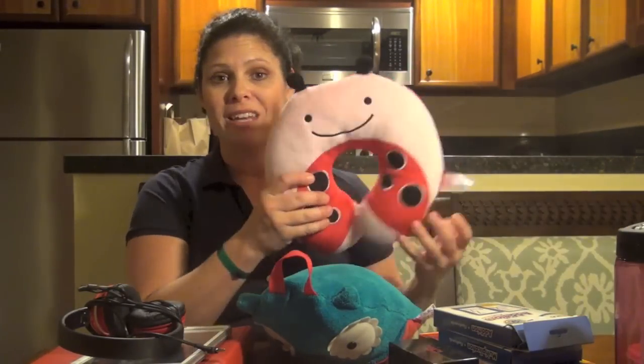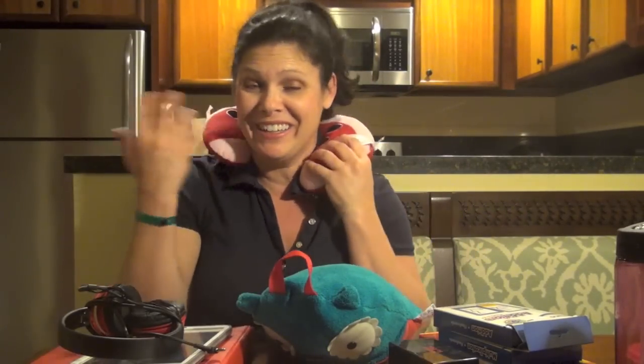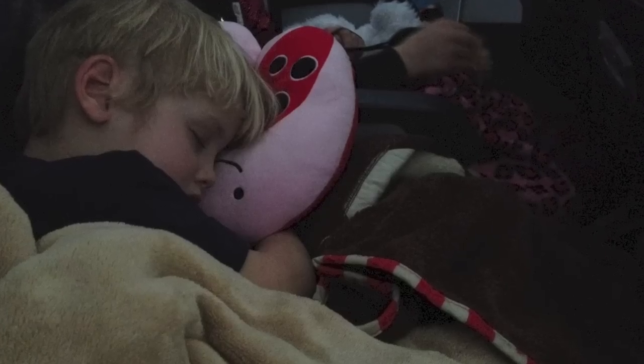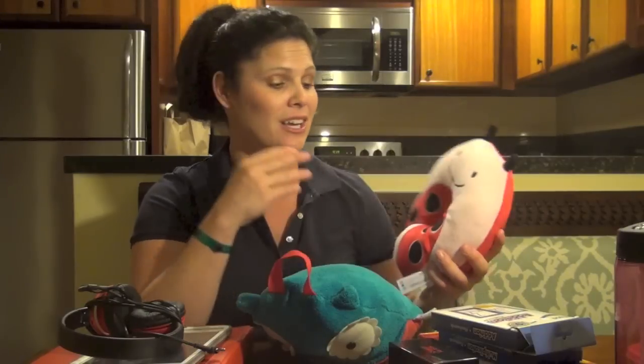Now we also brought neck rests, and these go around the kid's head. These are kid size, so it looks silly on me, but these are to help them sleep. And my 4-year-old didn't like something around his neck necessarily, so he just slept with it like a pillow, and they worked out really good. These are new also from Skip Hop. They're the Zoo neck rests, and they worked great.